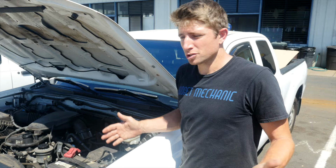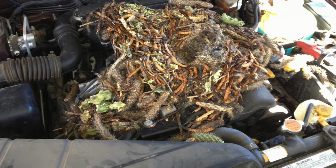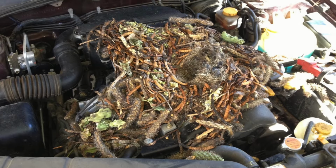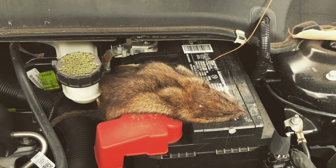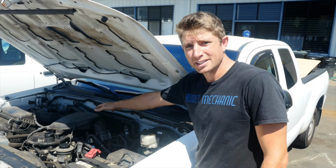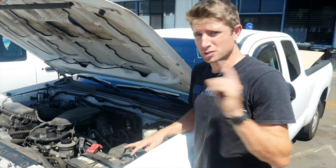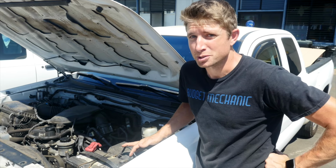Different animals are attracted to different smells, sometimes even chemicals in a car, or they're just looking for a place to make a nest. I've heard of animals crawling into AC inlets and dying under the hood somewhere. I'm not an animal guy, but if you smell rotting flesh, it just might be. So these were the most common problem smells that you'll encounter in your car.